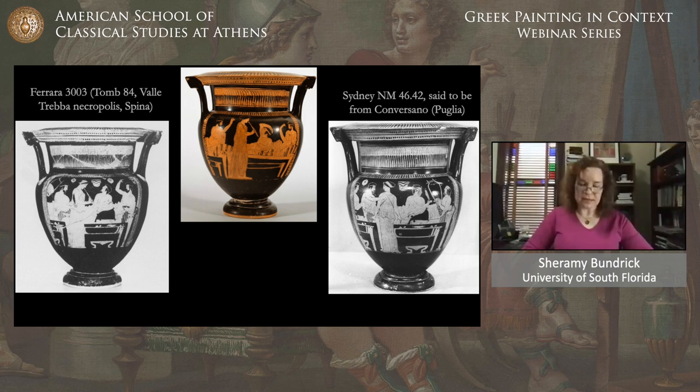This trio of examples from Spina, with a documented context there on the left, from a documented excavation, Foiano della Chiana with a sort of documented find spot, and one said to be from Conversano near Bari in Puglia, there on the right, the latter also probably from a non-Greek tomb. These three show how the Naples painter varied compositions, but did use replica figures to expedite production.